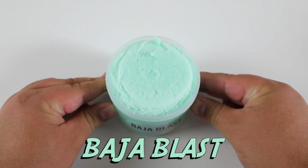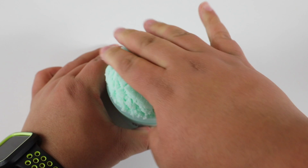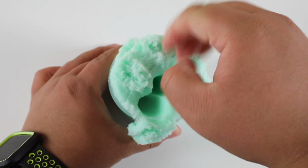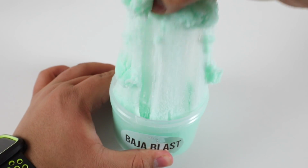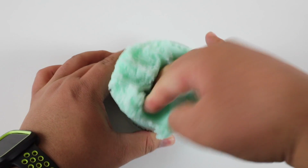Baja Blast is another one of my best sellers. It's actually my second best seller. It does really well in the shop, and we almost always have it stocked because we make so much of it, and you all seem to really, really love it. So this one here is scented just like a Baja Blast soda, and it is a hybrid textured slime.